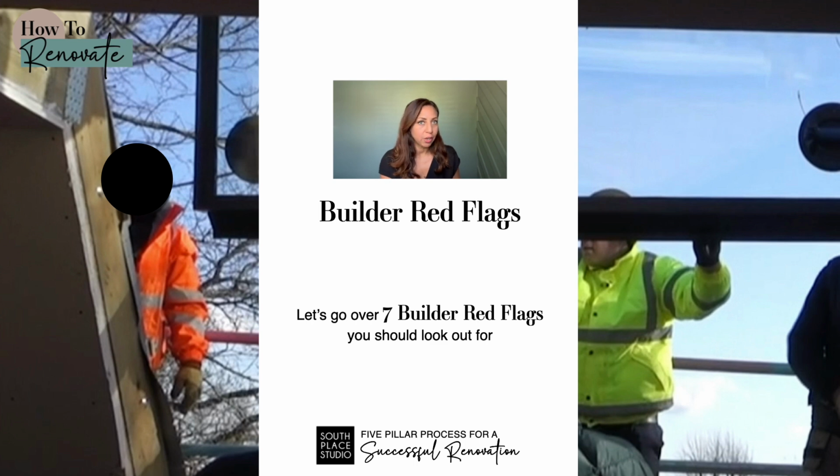So I think going over these are really important, especially for this early stage, just before you hire, when you're still interviewing. I think really know what these are and really look out for them, because you do not want to hire the wrong person for your project.